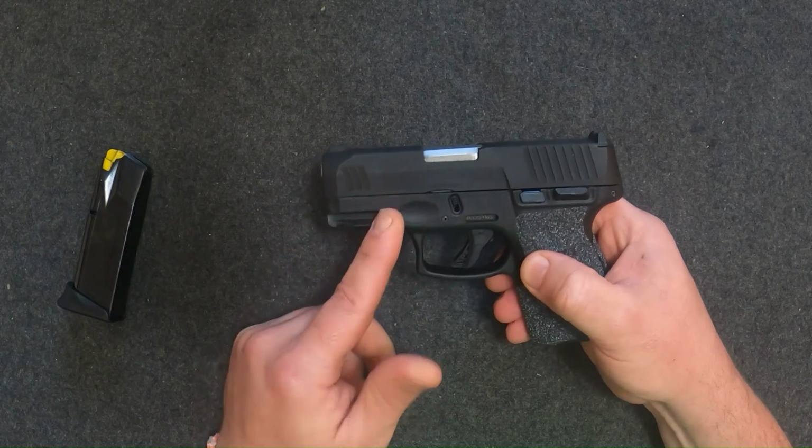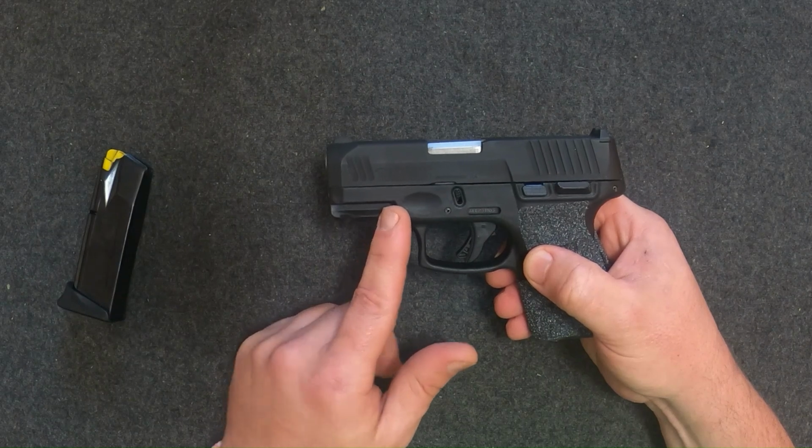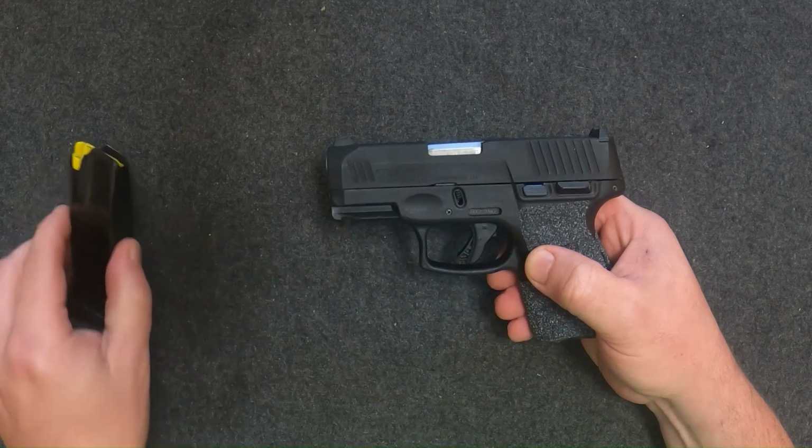Specs on this: 3.2-inch barrel, weighs 22.5 ounces on my scale, and it feeds from 12-round magazines. And like I said, it comes with 3, which is a pretty good value.